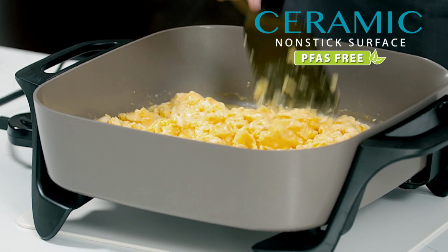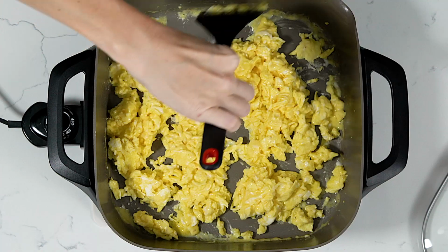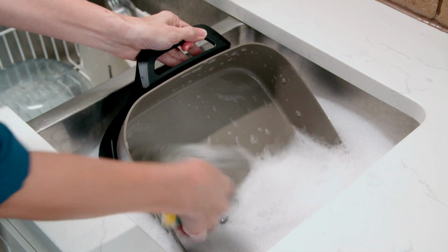It is coated inside and out with a PFAS-free ceramic coating for both stick-free cooking and easy cleaning. Even scrambled eggs cook without sticking. With the heat control removed, both skillet and cover are fully immersible.